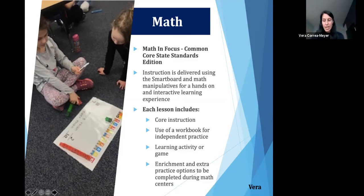At the beginning of every chapter, you would get a school to home information sheet to let you know what we are going to be studying for that chapter. And within the chapters, we have extra practice, which helps support the students. Sometimes it can go home for homework. It depends on your teacher, but that's also just a way to reinforce skills. And there's also enrichment that is built into the program as well. So if there's any extensions that any student needs, we also have that built within our curriculum.